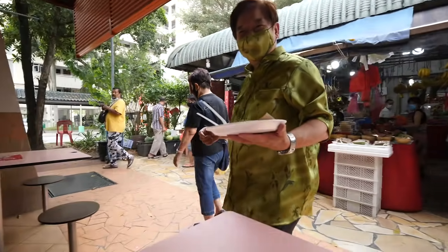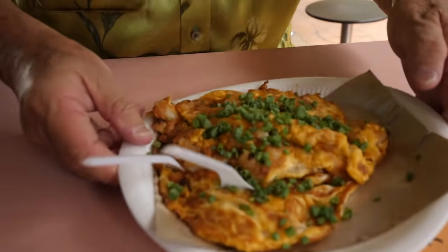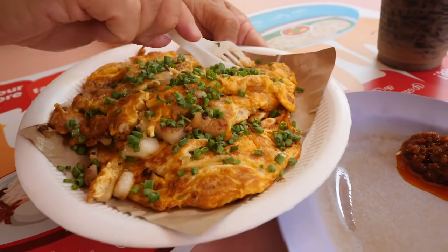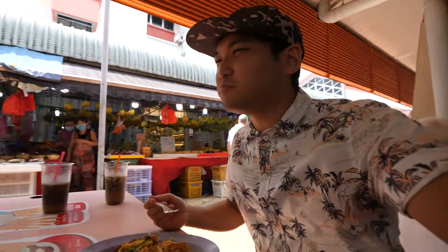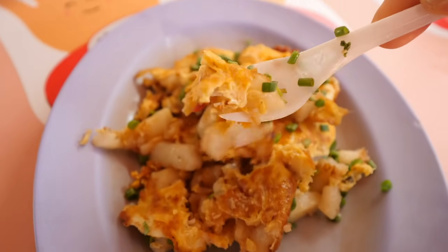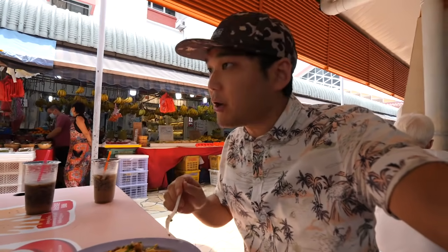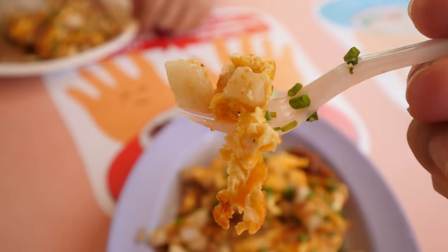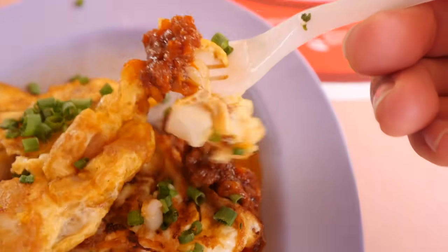Lunch over here. What do we get? We call it carrot cake over here, but actually it's radish. Alright, so this is Jimmy's most favorite. Normally we take this at breakfast. Sometimes also during the tea break in the afternoon. It's peppery. Oh, the carrot is so soft. Fragrant. It's a sambal chili. And with the chili, it's so nice.